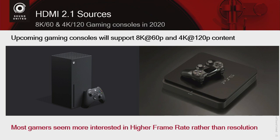And these things will be supported by the upcoming game systems that are coming out. 8K 60 and 4K 120 will be supported by the PlayStation 5 as well as the new Xbox that's coming. And we've learned that gamers are more interested in the higher frame rates because it makes objects that are in motion look a lot sharper. So if I'm playing a first-person shooter or I'm playing a sporting game, being able for that ball or that person running down the street to be a lot sharper, it really does give you an advantage.